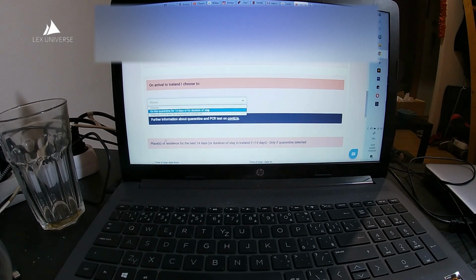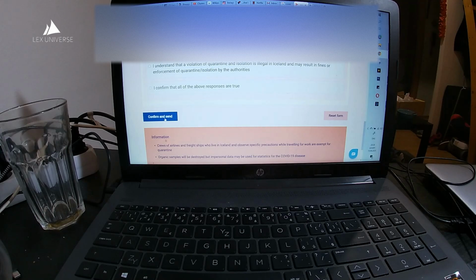and here you will choose if you will go to the quarantine for 14 days or the duration of your stay, which is perfectly spent during your stay in Iceland, or if you will undergo the PCR test, and then you will just confirm it and send it. So you'll have to undergo this bureaucracy in case you want to go to Iceland.